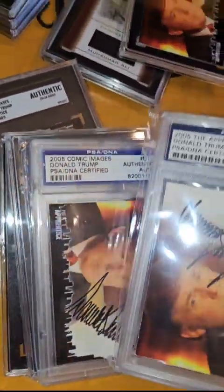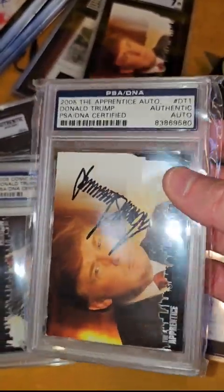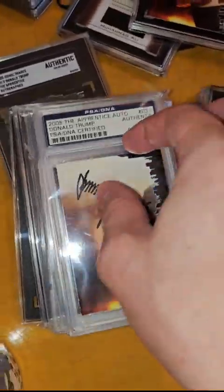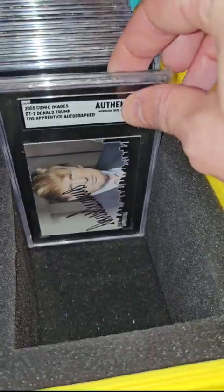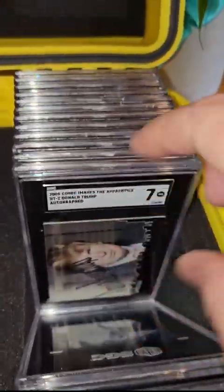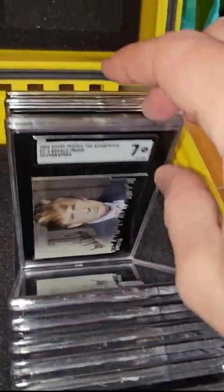So here's more. You can just see how. PSA will slab it if you send it into the PSA DNA service. They won't grade the card, but the PSA DNA service is $100 for Trump for them to just authenticate an autograph. So got these 2 from PSA DNA, but obviously they reject anything you send them for grading the actual card. And then you see all the DT2s. You get some big ones, pretty big autos. Most of DT2 is big autos, but there you go. You see some smaller ones.